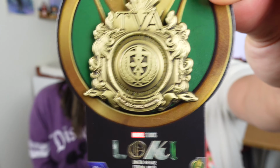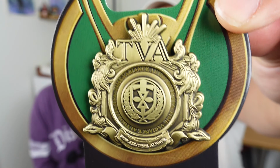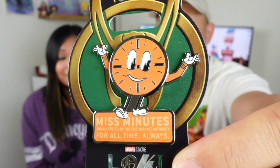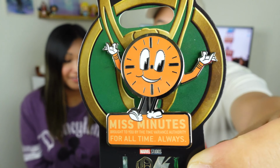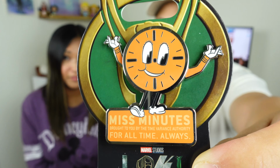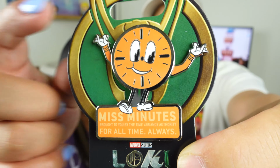And then we got this other Loki pin of the TVA. I think it's the TVA symbol and their emblem, I guess you'd say. And then lastly, I knew this was gonna be a popular one, and I didn't even know what it was when we got this pin, but I was like, this just looks fun. So here's Miss Minutes. And her hands move. Yep.